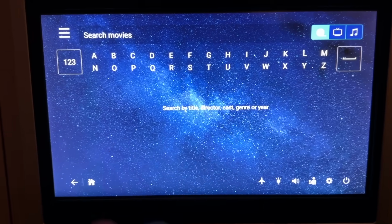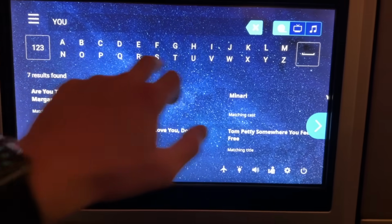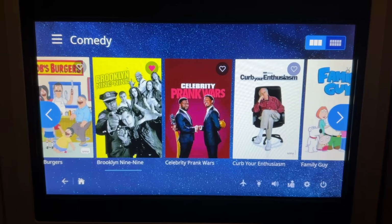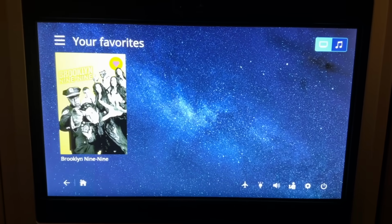I do like the ability to search for items, making them much easier to find if you remember what you're looking for. You also can add things to your favorites as you scroll through and make your own playlist for things to watch later.